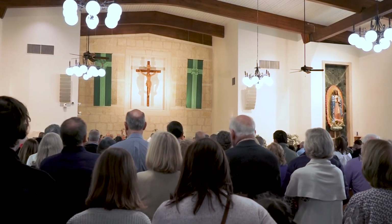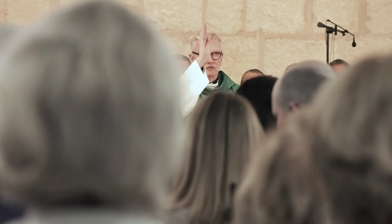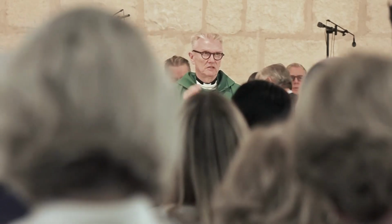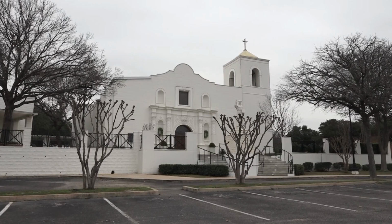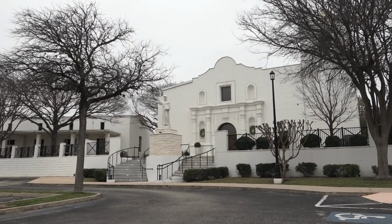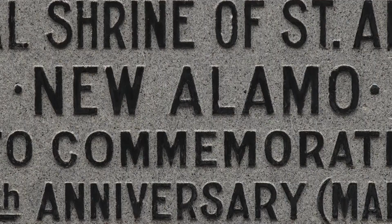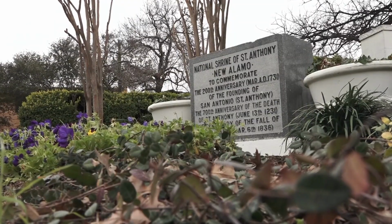The faithful have gathered at the St. Anthony de Padua Parish since the 1920s. The Almighty God bless you, the Father, the Son, and the Holy Spirit. Amen. With their congregation growing, the community of Cementville wanted to pay tribute to their city and its patron saint namesake. Their prayers were answered in the 1950s when the National Shrine of St. Anthony was erected and dubbed the New Alamo, fulfilling the vision of the church's founding pastor, Father Peter Baquet.